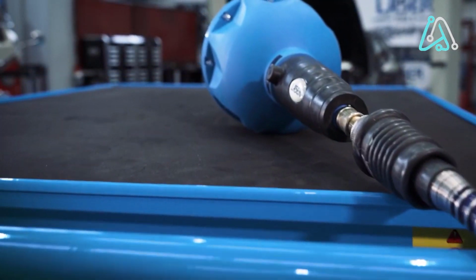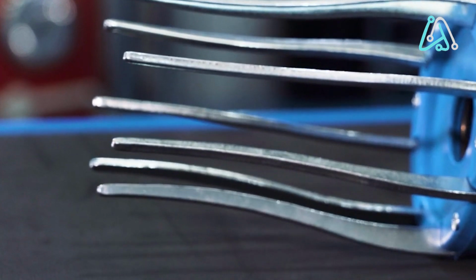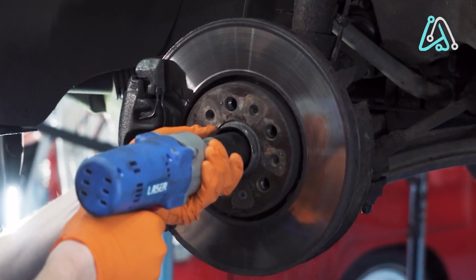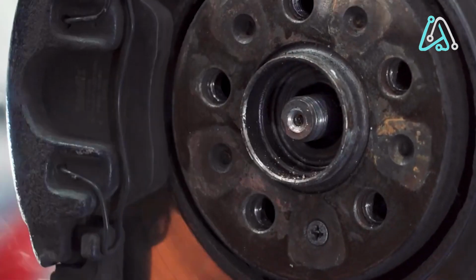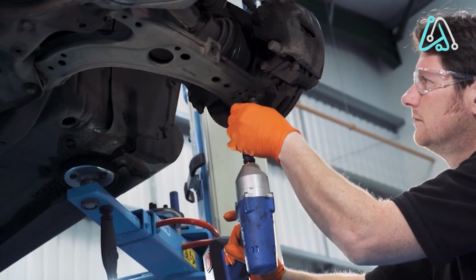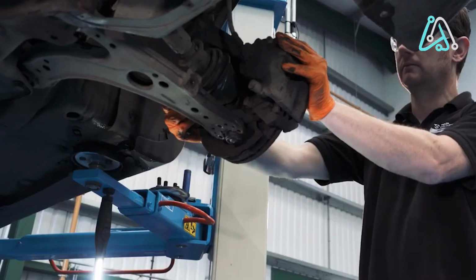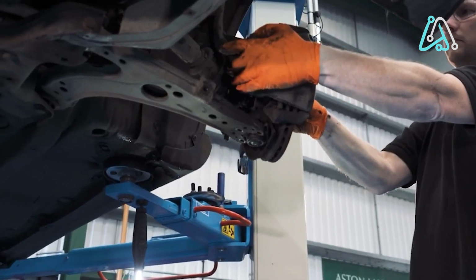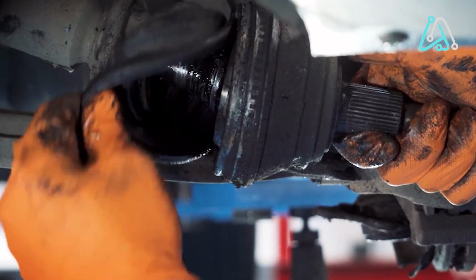This handy tool makes installing CV boots a breeze. It utilizes a laser to heat the CV boot, making it more pliable and easier to install onto the joint. With precise and controlled heating, the CV Bootgun ensures a proper fit and prevents damage to the boot during installation. By streamlining the process, it saves you time and effort, eliminating the need for complicated manual stretching or lubrication techniques.